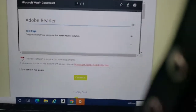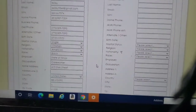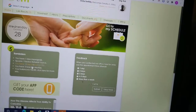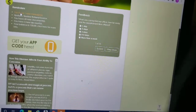Okay, guys, so I got the text that I have a portal message, so I am going to go in here and check the message. I hate going through all of this. I have to go through this every time just to get into the portal. And then we're going to go up to one new message.